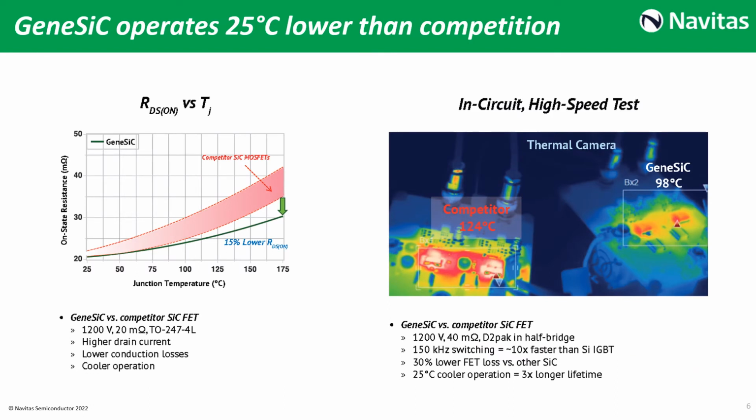We performed a real life test with GeneSiC versus competition. You can see on the right, this is the same equivalent switching with the gate, the same switching speed, the same PCB, everything's the same, and we've done the comparison. You can see GeneSiC operates over 25 degrees cooler than the competition. The reason is that we've designed the device so the RDS on versus temperature spread, or variation, is reduced in comparison to the competition MOSFETs. We do it just at the level where it's perfect for paralleling, but also at the level where you can see the most performance efficiency.